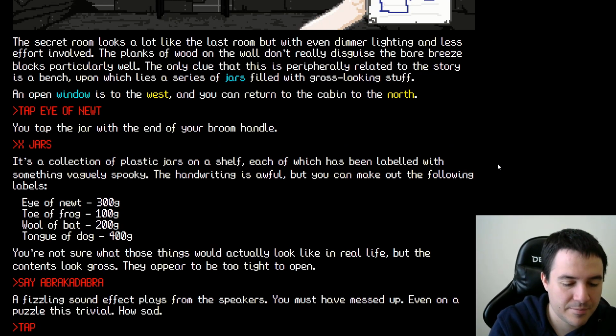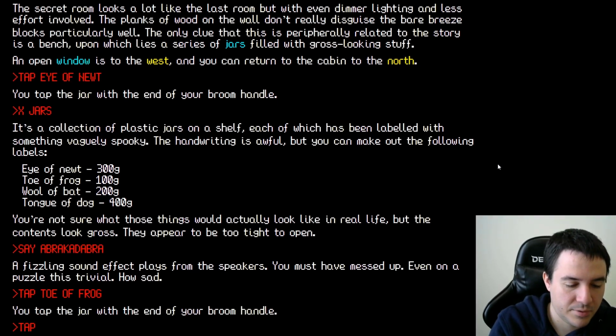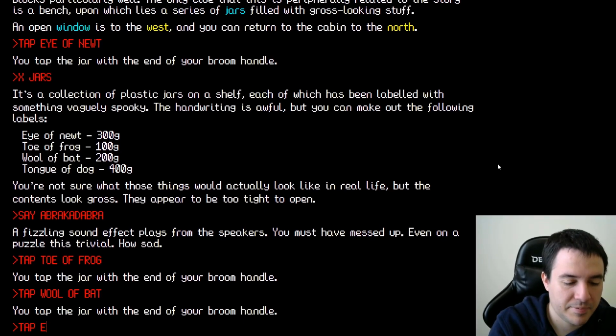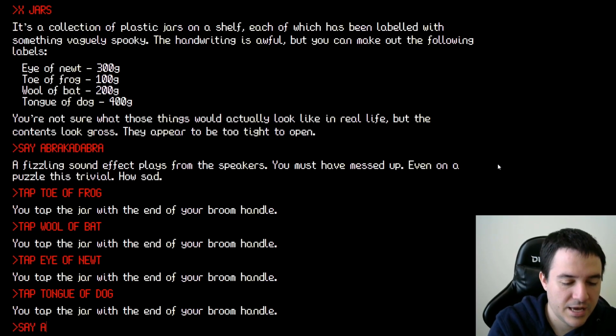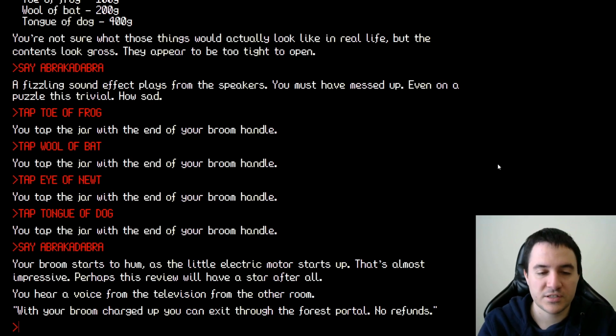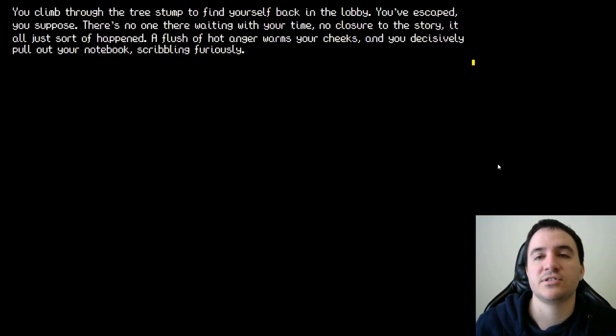Okay, so let's tap toe of frog, tap wool of bat, tap eye of newt, and tap tongue of dog. Now say abracadabra. Your broom starts to hum as the little electric motor starts up. With your broom charged up, you can exit through the forest portal, no refunds. You climb through the tree stump to find yourself back in the lobby.